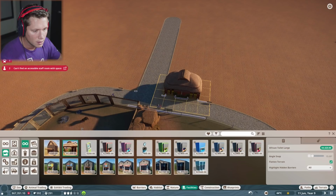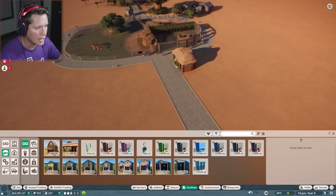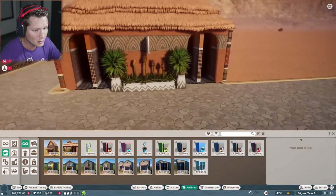I'm gonna put it there. Just like that. All right, so we've got some beautiful bathrooms right there. That is honestly really, really impressive. Those look fantastic. So that looks good.